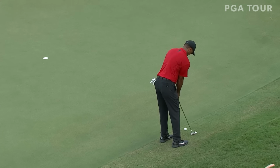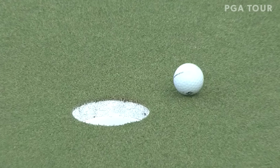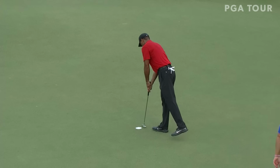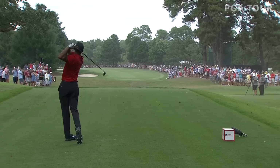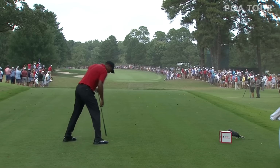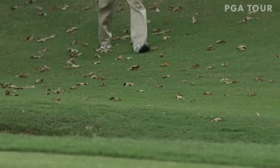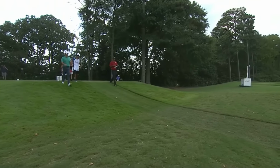If that thing just spins another foot, that's going to come back to about 4 feet. In the hole! It was trying. All right. Now the lead is down to 2. Well, looked like the right foot slipped again a little bit, John. That's left. Yeah, he's done that a few times. Yes, he has. And it'll be interesting to see what kind of lie he draws. There's some trees over there as well, left of the fairway.